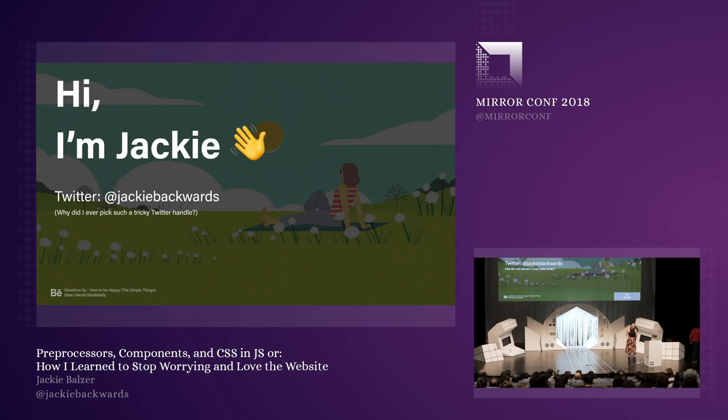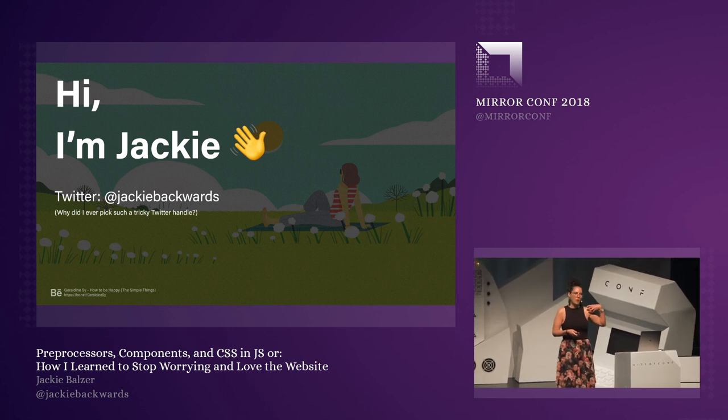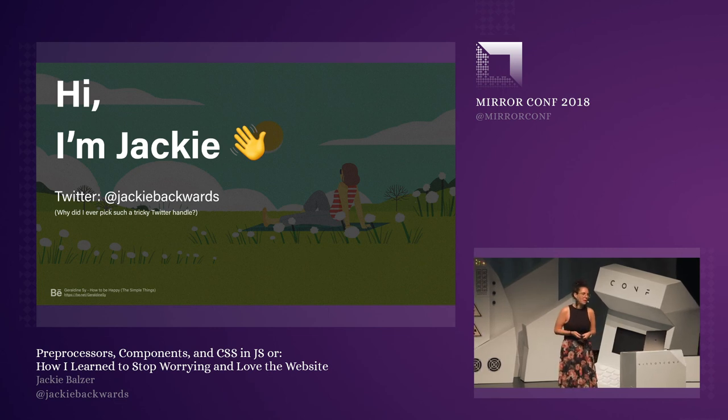So just about our journey over the years, growing and maintaining a large code base in an era where front-end technology is advancing and changing extremely fast. So I'll go over some of our trials and tribulations, our growing pains, and I will even air some of our lingering dirty laundry. But perhaps most importantly, how I learned to stop worrying and love the website.